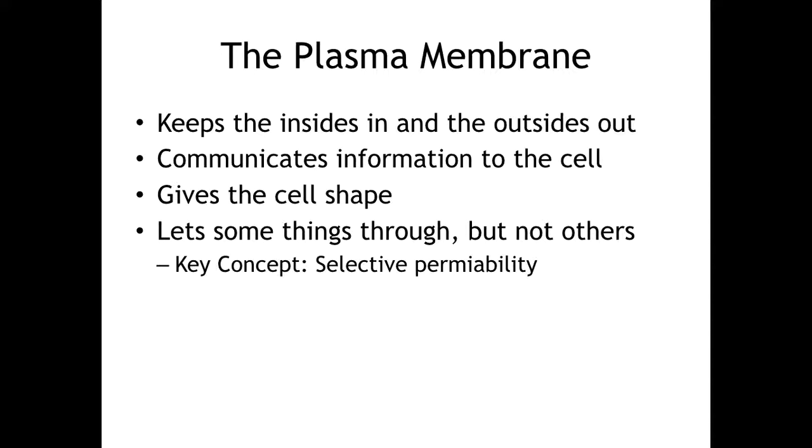So, just like your skin has in it sensors that can detect the outside world, it has your eyes, your nose, touch receptors in your skin, things like that. The cell membrane, or plasma membrane, as it is sometimes called, has within it receptors that can detect the outside world. So another part of its function is to communicate information from the outside world to the cell.